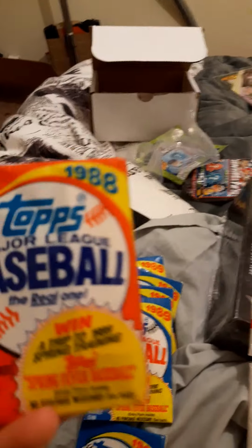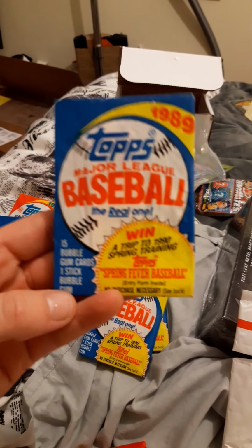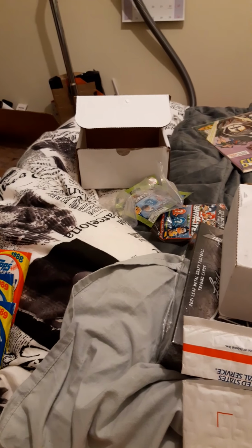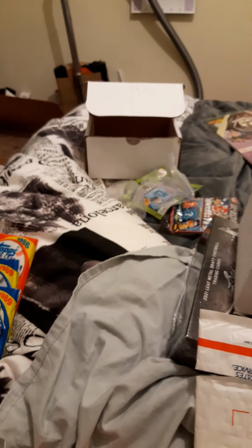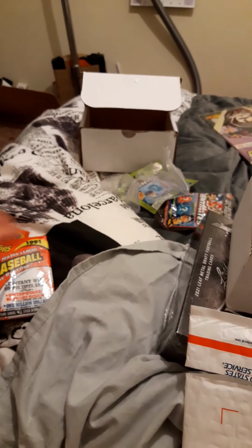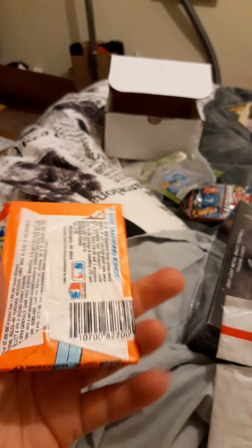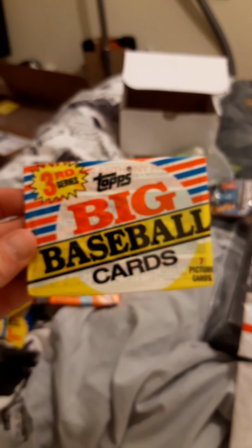So we got '88 baseball, '89 baseball, '89 baseball. Oh, it's still got chewing gum too. Don't want to try that. Well, I might. I'll do one packet probably tomorrow. So 1, 2, 5 for those ones. A 1991, no chewing gum. You got this one, '91 with chewing gum. Yuck. This one here. What year is it? 1990. And then we have an old school one.